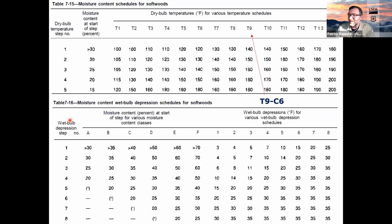So T9-C6, the T9 is the initial dry bulb temperature. And this is for material above 30% moisture content. And the initial moisture content is a lot more relevant to the lower portion of this, the wet bulb depression, just because the wet bulb depression is sort of what drives your relative humidity values and will drive your drying rates. And then the C is for the wet bulb depression set points here.